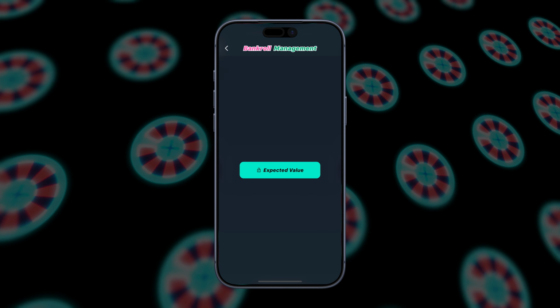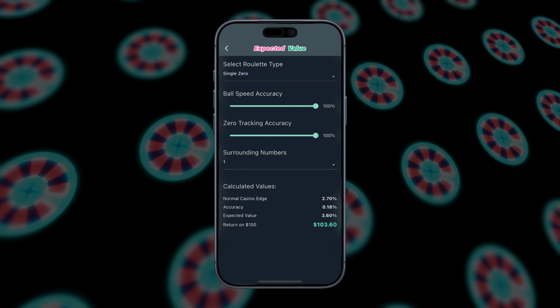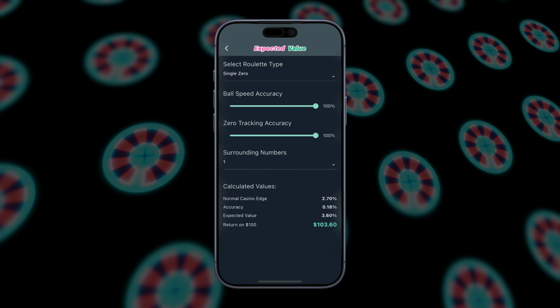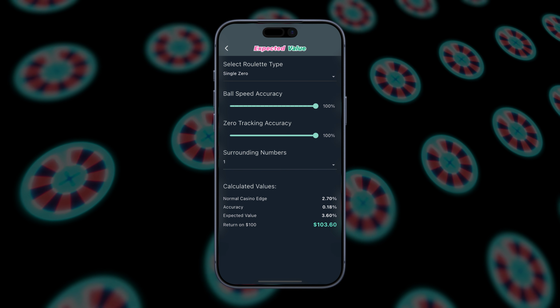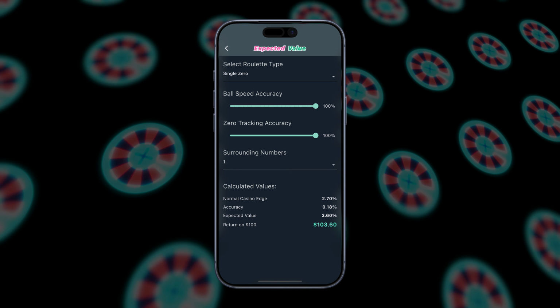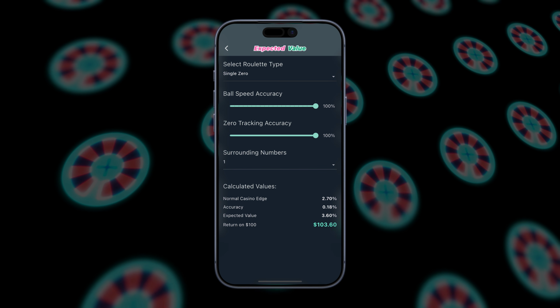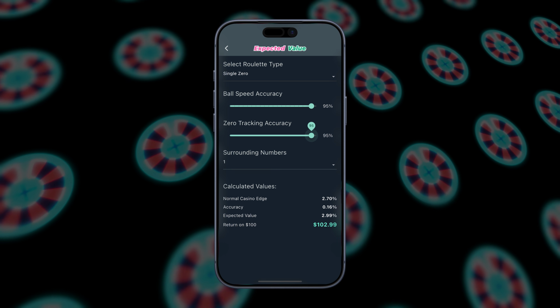I've collected nearly 4,000 spins, and the accuracy of the ball revolutions and the wheel distance, which is a dependent variable, plus the drop number delta accuracy is about 0.18% once you factor in the chance of the system being correct at the same time as random chance. Then you can apply your own accuracy of ball speed and 0 tracking to adjust your expected value.